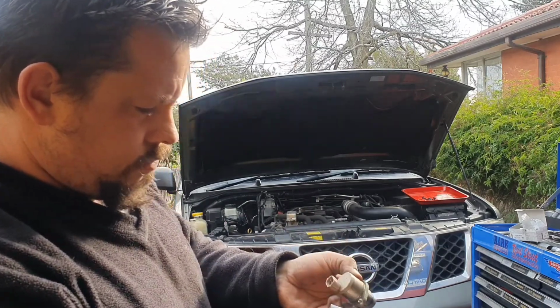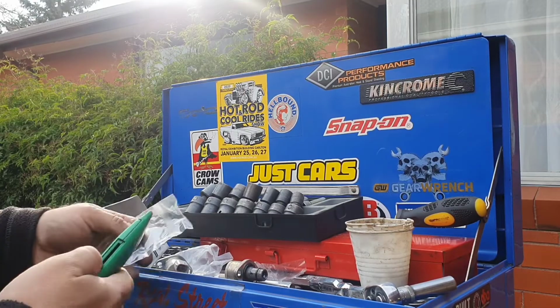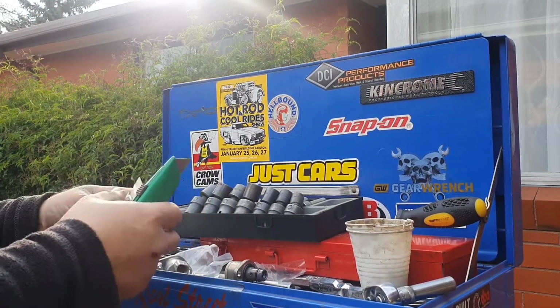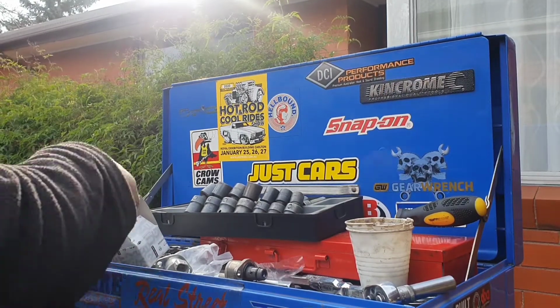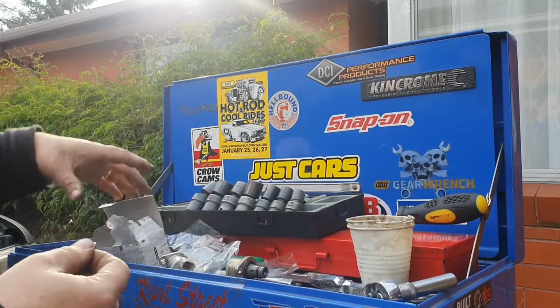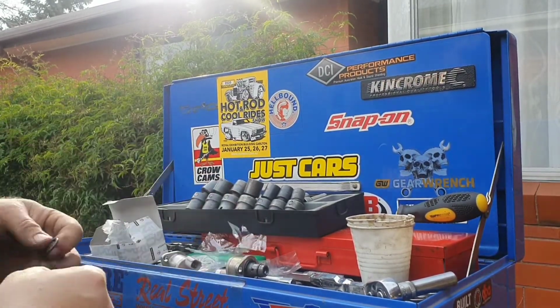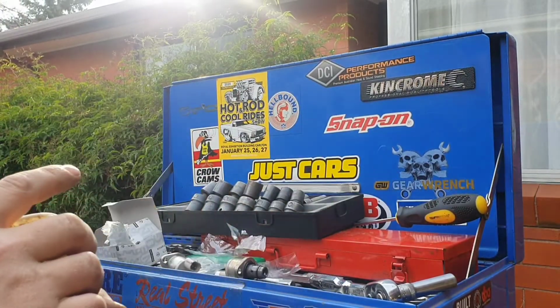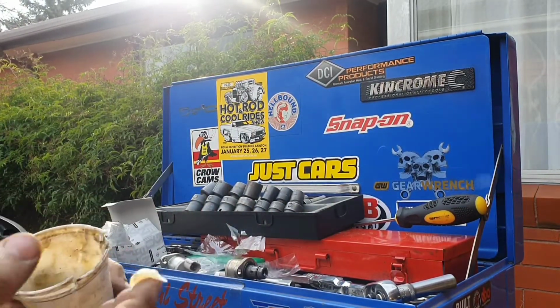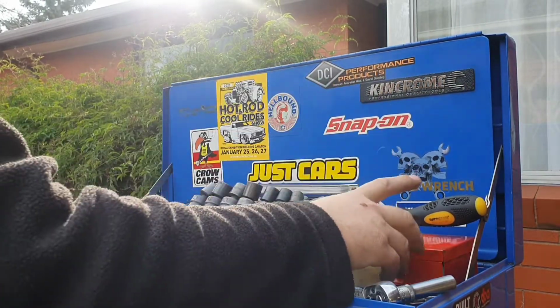They both look pretty much identical. So, yeah, in the workshop manuals you use oil, engine oil, that sort of stuff. I prefer a little bit of Vaseline or white grease. That's what's in the cup. It's a bit dirty, but.